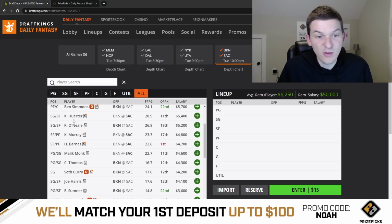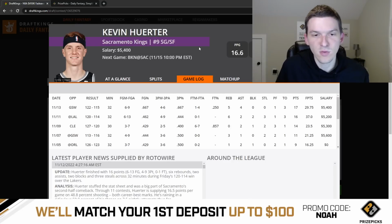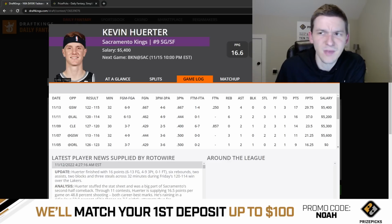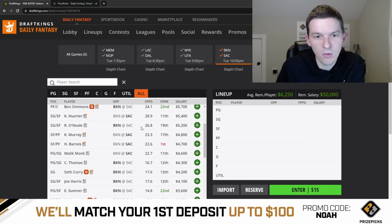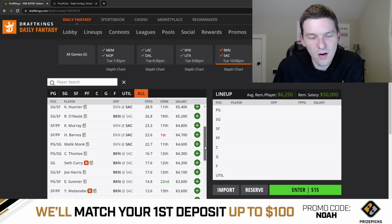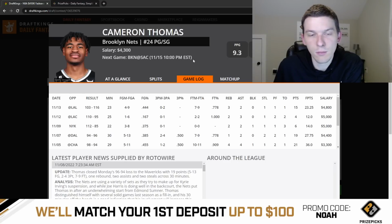But then Kevin Huerter, he's been playing really well lately. I think at 5,400 he's priced about right, but we've seen him have some good games as of late. He should play about 30, 32 minutes if this game's close. He's more of a GPP play, but I think he's viable. Guys like Royce O'Neal, Keegan Murray, Harrison Barnes, they're playable, but none of them really look that great on this slate. If Ben Simmons does sit, I think there should be a few more minutes available for Cam Thomas.